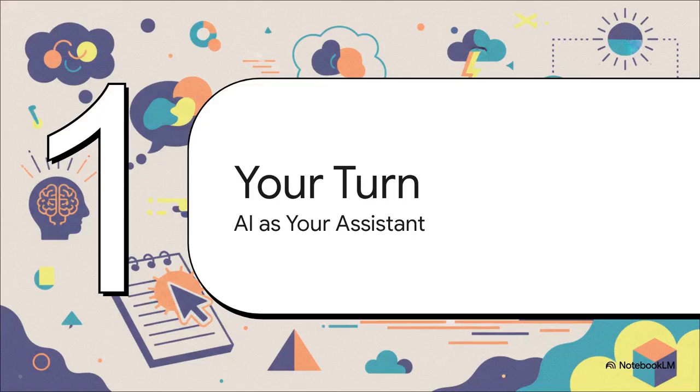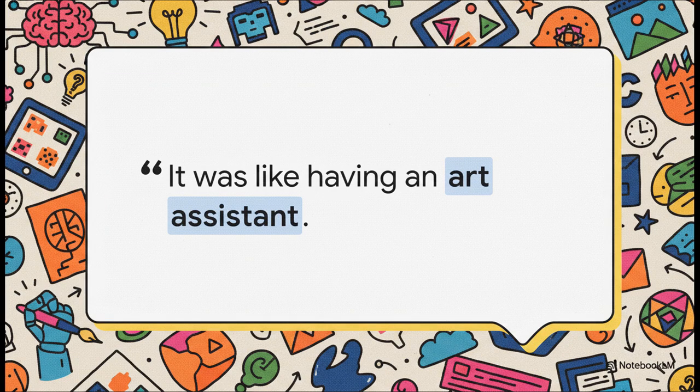So we're just about at the end of our session. Before you go off and start creating, I want you to think about this technology a little differently. Don't think of it as some complicated machine. I want you to start thinking of it as your new creative partner. This quote really just says it all, doesn't it?